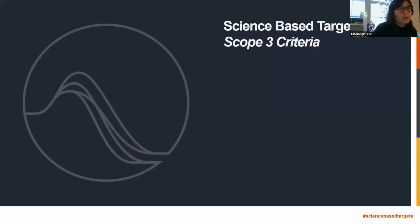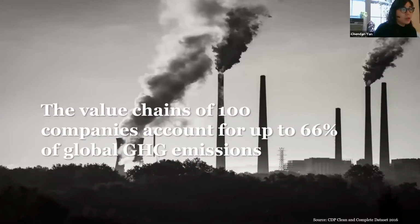So next I'll go on to go through our Scope 3 criteria. So Scope 3 target setting is a very integral part of science-based targets. And one reason is that value chain emissions of companies are pretty significant. And there's a data point here that the value chain emissions of 100 companies account for up to 66% of global GHG emissions. So this is really to say that a company's value chain emissions is not something to neglect over.